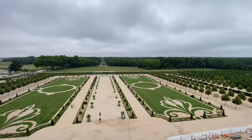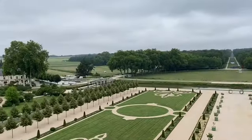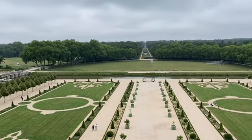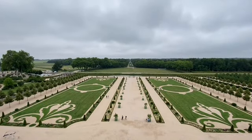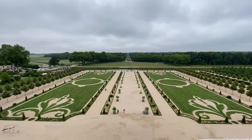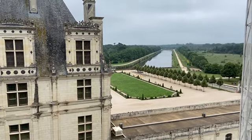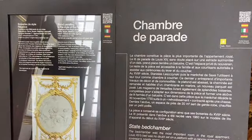Here are the beautiful gardens of Chambord. This is the parking where we just came from, way over here in the restaurants. And there's a big music festival going to go on later tonight because it is the summer solstice today. It is June 21st. Another angle, very reminiscent of Versailles with a reflecting pool. Beautiful. Okay, this is the bedchamber, the most important room in the royal apartment.